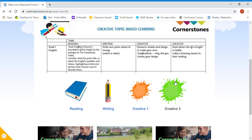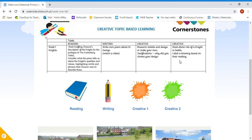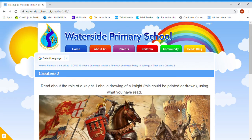And then creative 2, you are going to read about the role of a knight in battle, and then you can either print a picture of a knight or you can draw a picture of a knight, and then you are going to label that drawing based on what you've read.